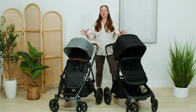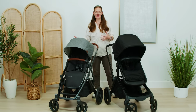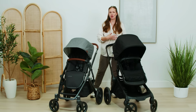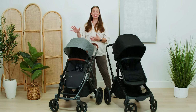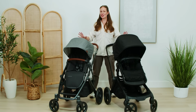So there you have it, the core differences between the Bugaboo Kangaroo and the UPPAbaby Vista V3. I love that the Kangaroo comes with that pram option so you can use from newborn, but I also love that the Vista has that fold that you can do with 2 seats on, which does make life a little bit easier at times. Now, which stroller is best for you?